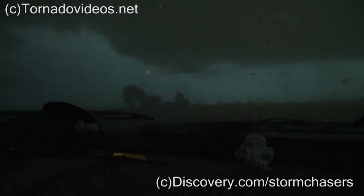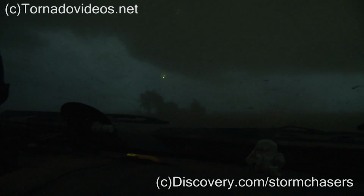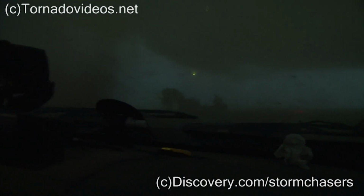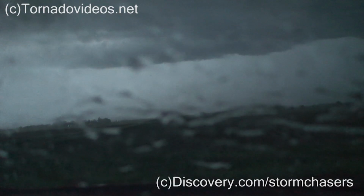You'll see a suction vortex develop on the left side of the road. Standing radar. We're inside it right now. Look at this. Look around, man, it's awesome. All right, it's right, left. All right, we gotta get out of here. And so we had a roof-mounted camera, and that'll show you the suction vortex as it approached. There was a pressure wave on the ground.